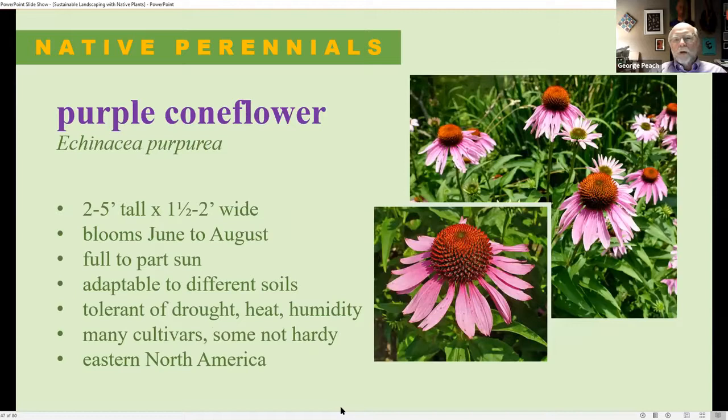Purple coneflower, that all of you have at least one of these plants in your yard. Again, a very hardy, very adaptable plant, tolerates drought, heat, humidity. Bloom time is June to August usually, and it's not really quick to emerge from the ground in the spring. If you plant one last fall and it doesn't come up by April, you might think you lost it. You just be patient; it's still coming.